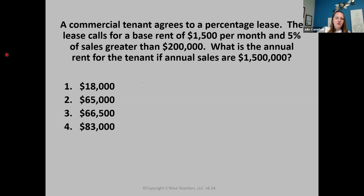So the first thing we want to do is figure out that base rent. And you owe me $1,500 a month, regardless of your sales. That's just for you to pay for the space. So it's based off of the square footage. These smaller stores will pay less than the bigger stores because they occupy less space. So that's one piece of it, the base rent.